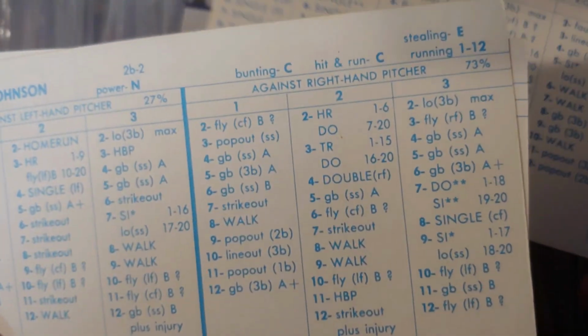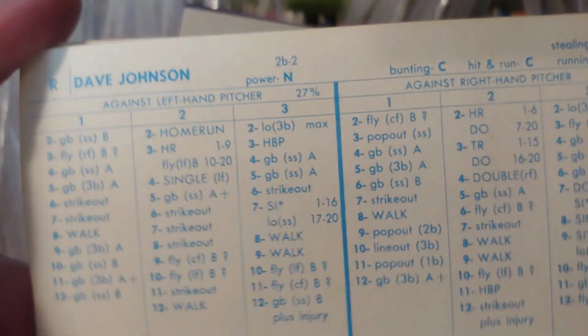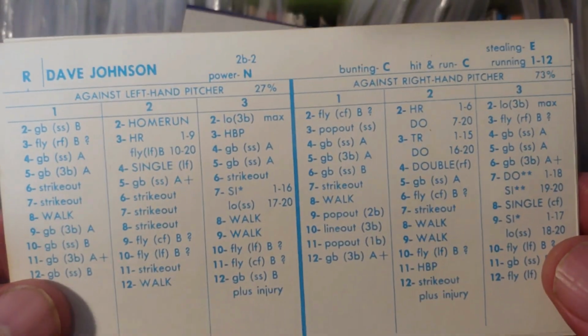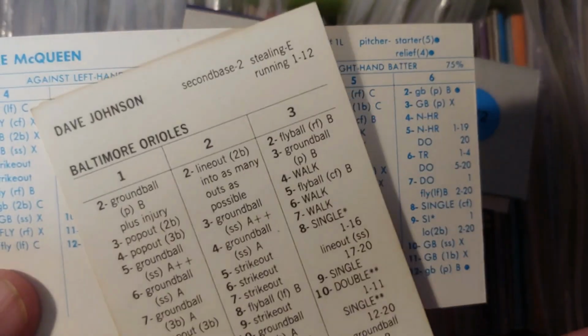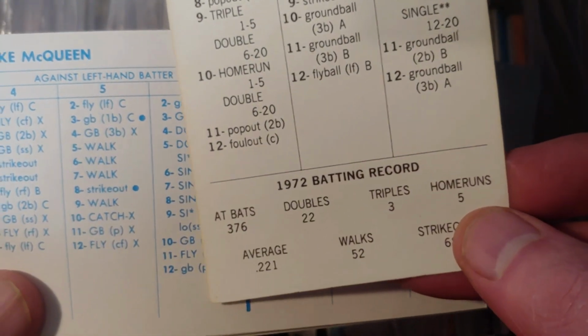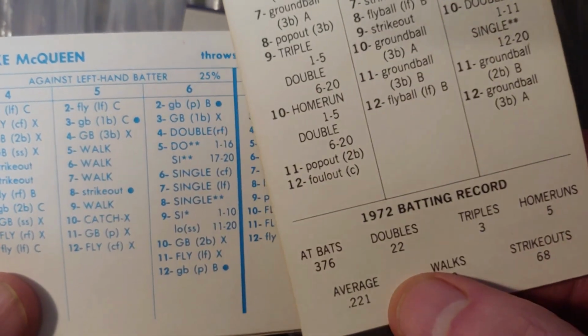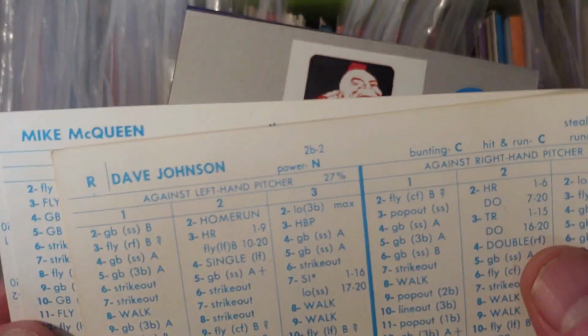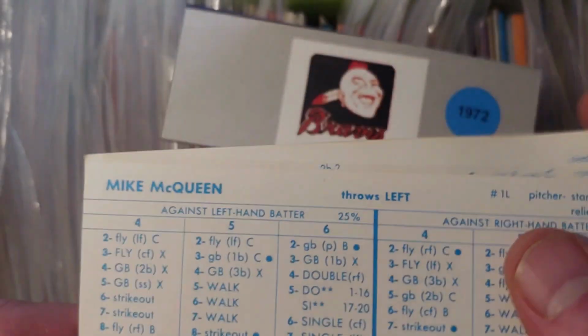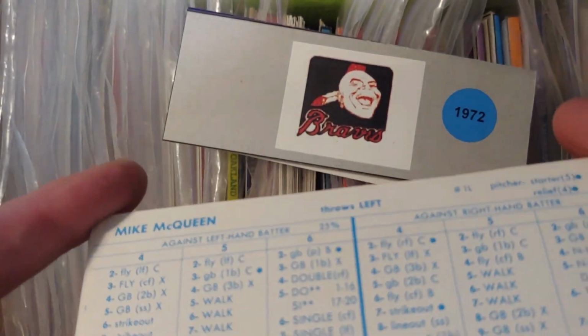So that's not bad. We could skip analysis of Davey Johnson because we're going to go right to 1973 when he hits 43 home runs. And you could see in 72 with Baltimore, he had 5 and hit .221. So you can see when the Orioles traded him, they weren't thinking that he would blossom and do what he did with the Braves in that ballpark.